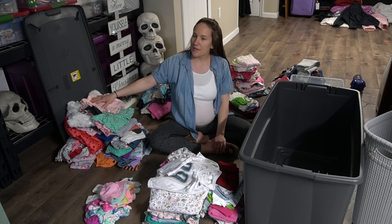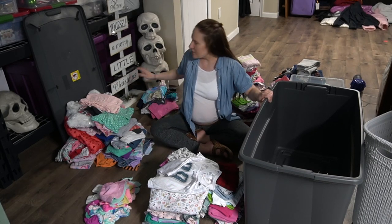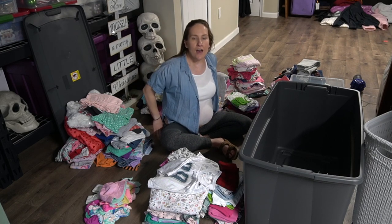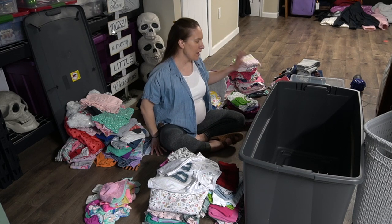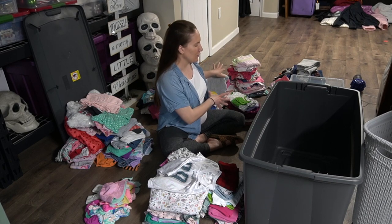This is all 18, slash stuff that says 18 to 24. This is 24 to 3T back here. Now, granted, I'm not going to give her any of this because she's already outgrown all of this, but for some reason in my mind, I was like, wow, I'm running into a lot of it, so I decided to sort all of this.